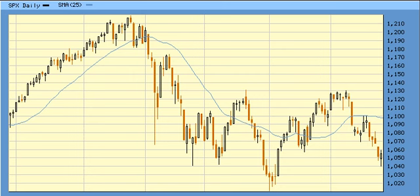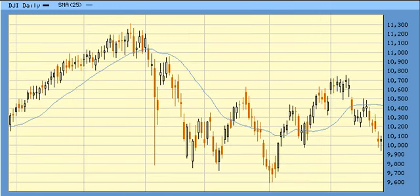For the Dow, I am anticipating the indices to break the bottom of their A's. For example, for the S&P, the bottom of the A is around 1010, and for the Dow, let me bring up the chart if we can load up here. For the Dow, 9600 is the bottom of the A wave, and it needs to hold that level.